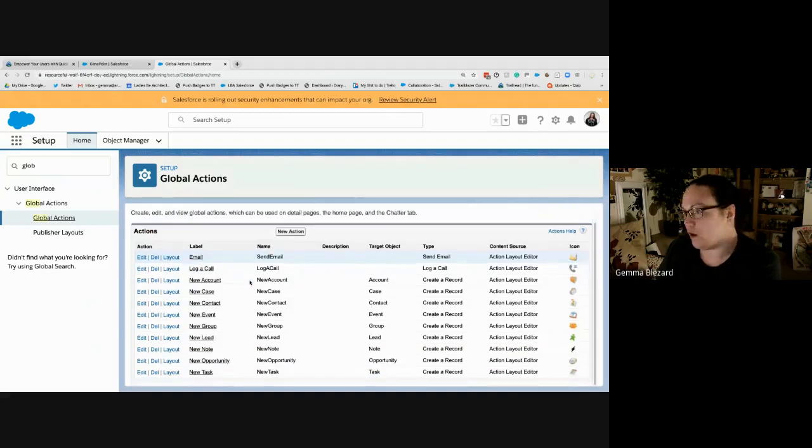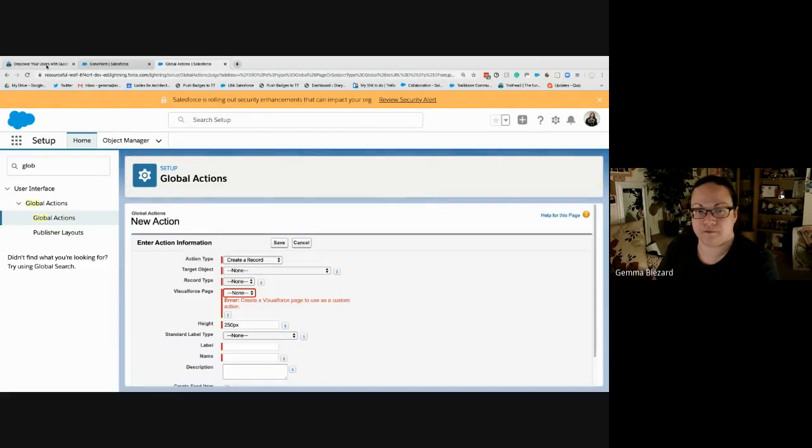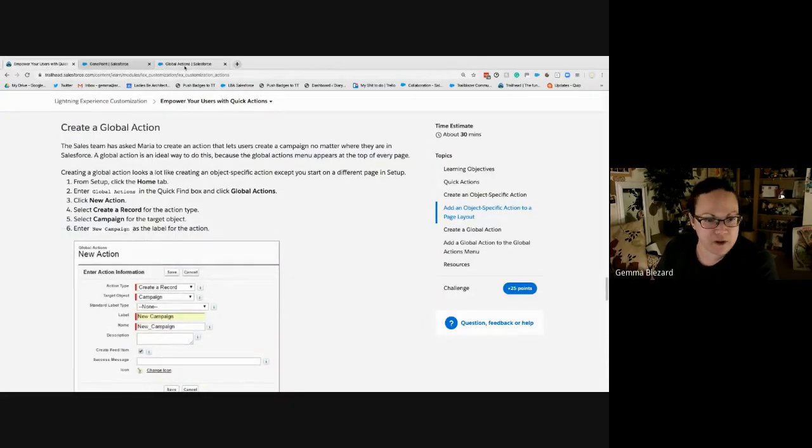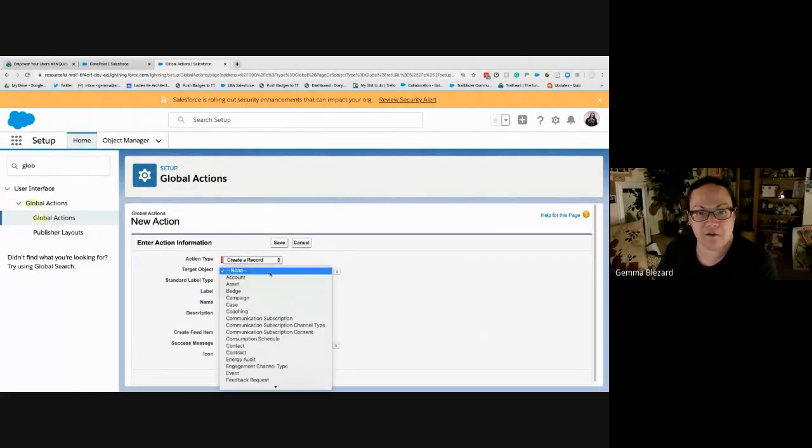And you'll see here are all the actions that are available across the board. So you can log a call from anywhere, provided you've put your action on the global publisher layout. You can create a new chatter group from anywhere, or a new lead, or a new note, or a new opportunity, or a new task, provided they're all added to the global publisher layout. Clear? Okay. So we're going to create a new action, which is new campaign. So we're going to hit new action. And what do we have to call it? Create new campaign. So the action type, again, is create a record, and then target object is campaign.